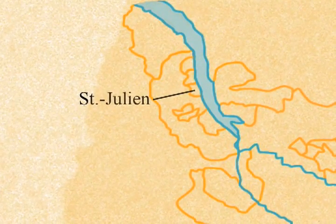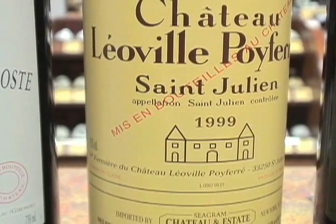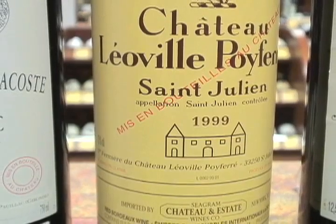As you continue farther south, you'll get to Saint-Julien. Saint-Julien is really the Bordeaux drinker's Bordeaux. It has great fruit, lots of blackberry and plum, a little bit softer structure than Pauillac, so it's ready a little bit earlier. It's absolutely the pinnacle of what Cabernet Sauvignon can do in Bordeaux.